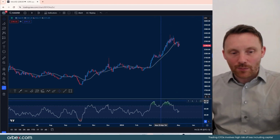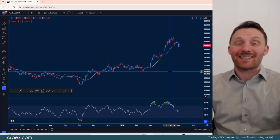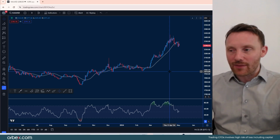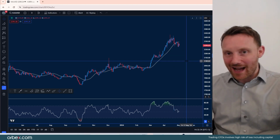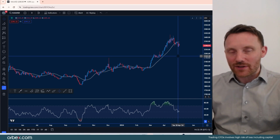RSI hitting this double top didn't help. We always knew that we were going to have a bit more of this bearish divergence that has hampered a lot of bulls in the market. So bears have pretty much taken over at the moment. How long for? We'll have to wait and see. However, it is looking a bit more likely that we will see more of a downside at the moment, but we'll have to wait and see on the big NFP numbers tomorrow.